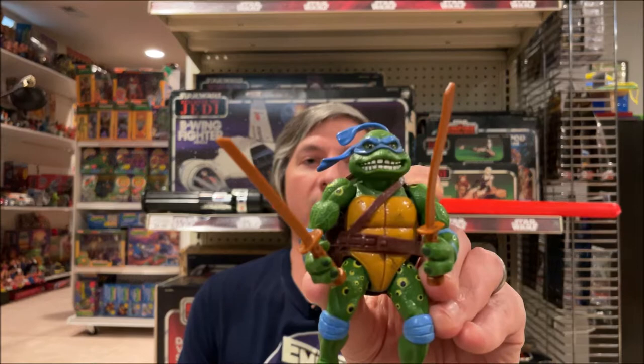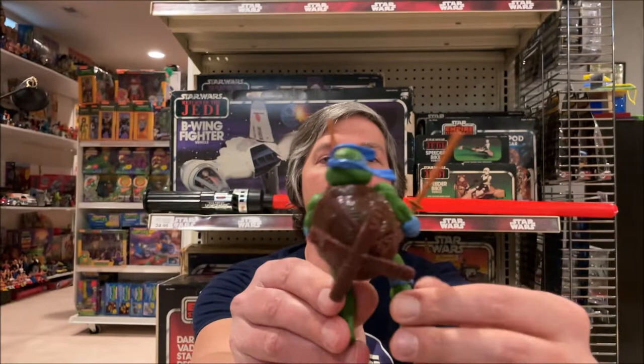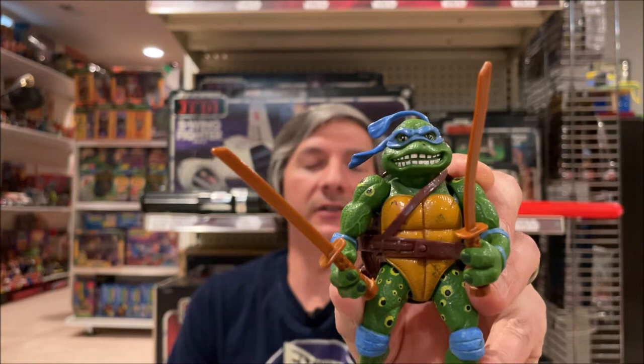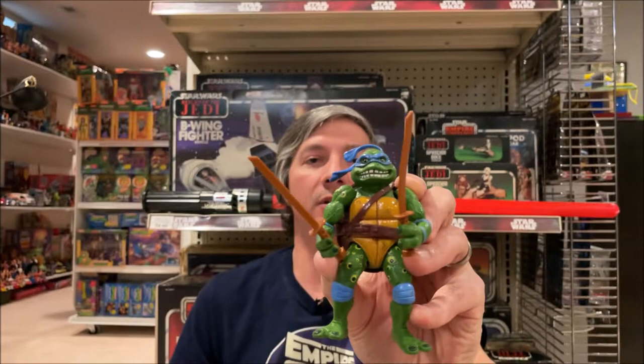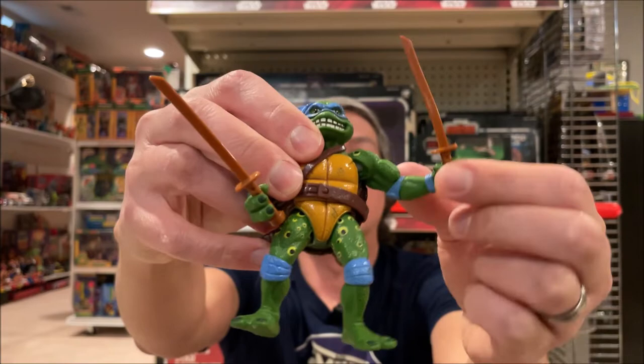So the first thing I picked up there was this 100% complete movie star Leo from the Secret of the Ooze movie star line. And you may be wondering why I picked him up. Well, it's because the movie star Leo I have is not in very good condition, nor is he complete. In fact, I think I'm using the original Leonardo weapons in his figure. So these are the authentic movie star weapons. There's his club accessory and the sewer lid shield. And then his throwing stars and ooze container. So I was happy to find him. These are great figures. You can see that they have the rubbery-like limbs that is very unique to the movie star line.